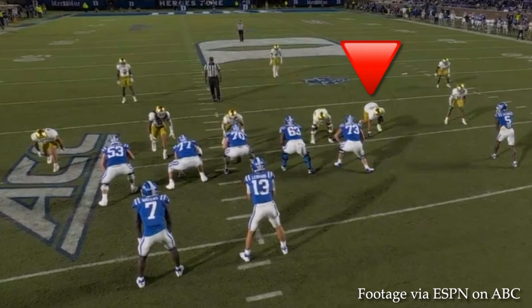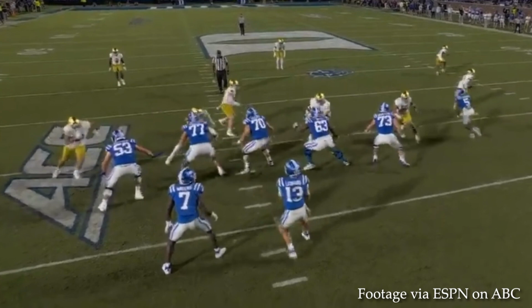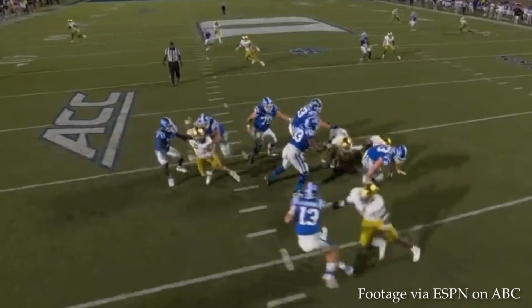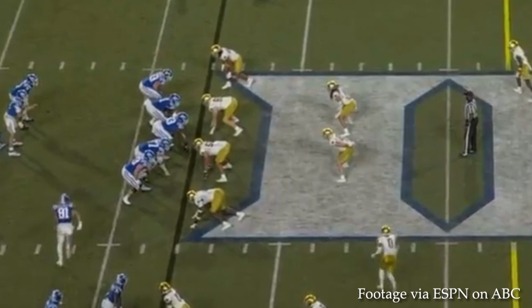Jean-Baptiste inside, Howard Cross out wide. Now watch Cross. He attacks wide first. Now watch as he attacks inside. The tackle will follow him, which leaves the outside wide open for Jean-Baptiste to attack, and there it is, a sack on the play. So an outstanding play there.